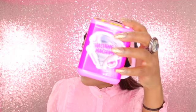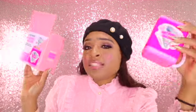Alright, let's see here. Oh, she's cute! It looks like a washing machine! Oh my goodness! Yes, come through! Wow, this is cute! I guess your brushes go on the top. But I don't know, this looks cheap. But it says a fun way to clean your makeup sponges and brushes.